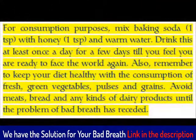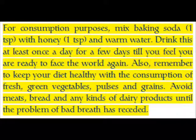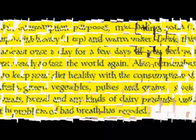For consumption purposes, mix baking soda, 1 teaspoon, with honey, 1 teaspoon, and warm water. Drink this at least once a day for a few days till you feel you are ready to face the world again. Also, remember to keep your diet healthy with the consumption of fresh, green vegetables, pulses and grains. Avoid meats, bread and any kinds of dairy products until the problem of bad breath has receded.